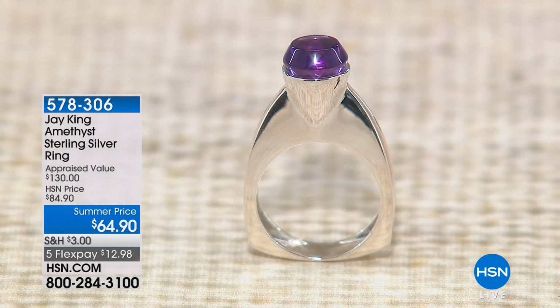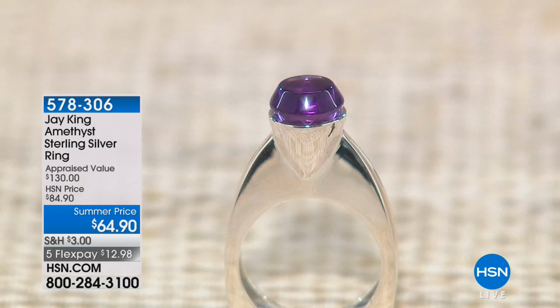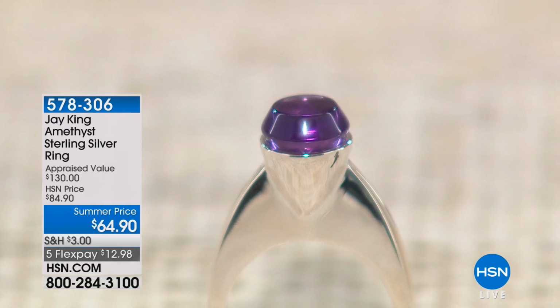And maybe, speaking of amethyst, you want to treat yourself to a gorgeous ring, which, by the way, is a customer pick. It's getting rave reviews, Jay. Everybody is loving this ring, and it's a delight. At $64.90, you could own an all precious metal, solid sterling silver ring with one beautiful center stone.